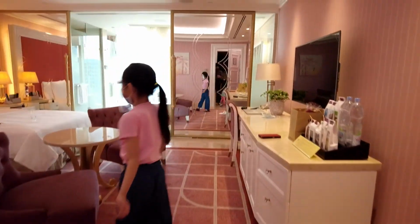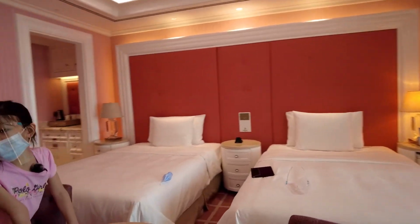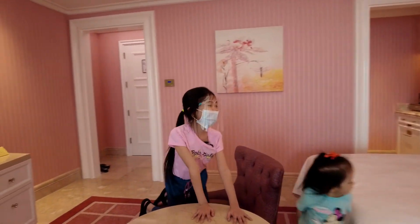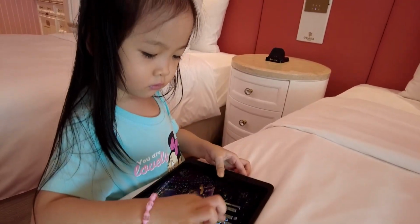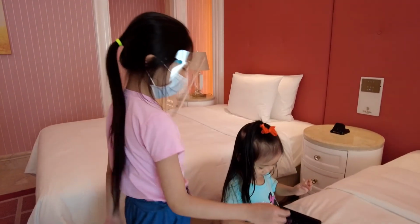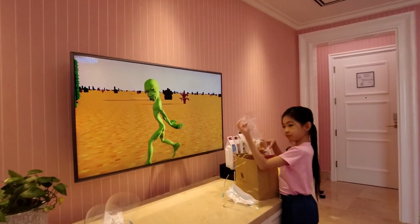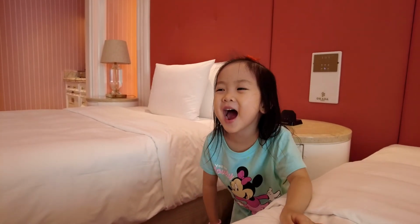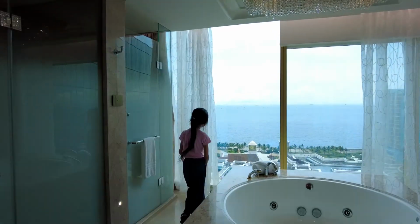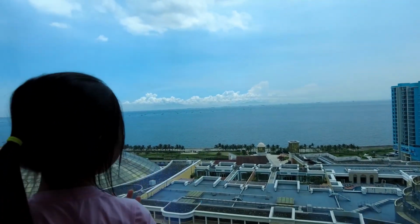And this is our room, the premium suite. A 200 square meter room with king size beds and designer amenities. And look how pink everything is! So pretty! So hard to swipe, isn't it? Let me help you. There. In this room, we have a jacuzzi overlooking the beautiful Manila Bay.